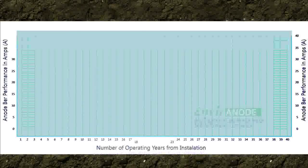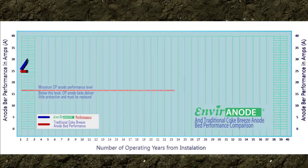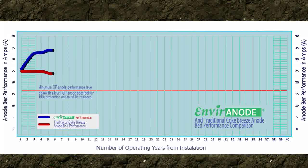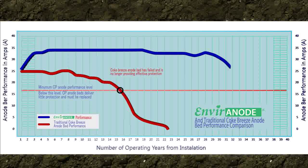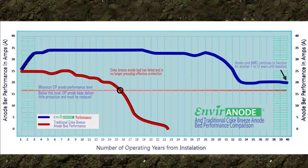This chart illustrates the extended life of the EnvirAnode system. The blue line represents the EnvirAnode system. The red line represents a traditional coke breeze system. The center dotted line shows the coke breeze system failing before the 20-year mark, while the EnvirAnode system continues to function up to 40 years.